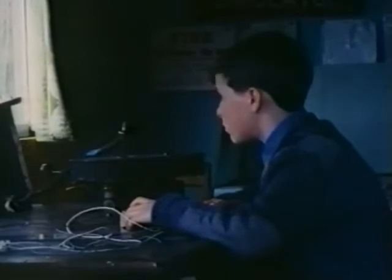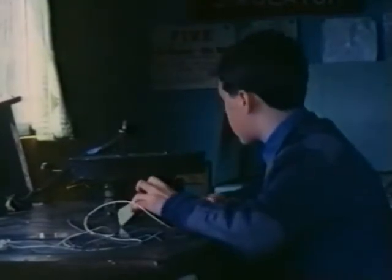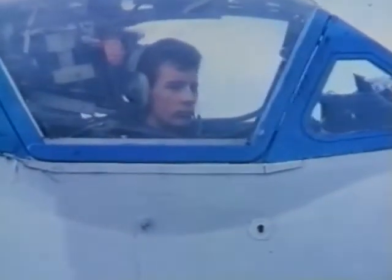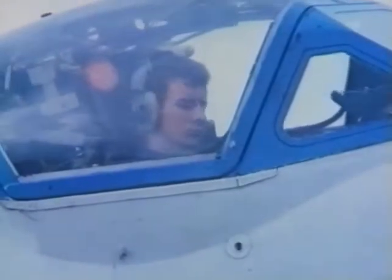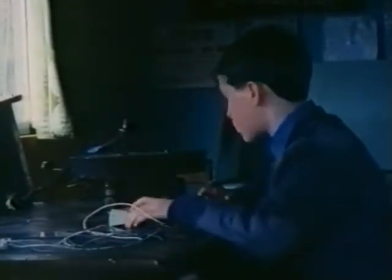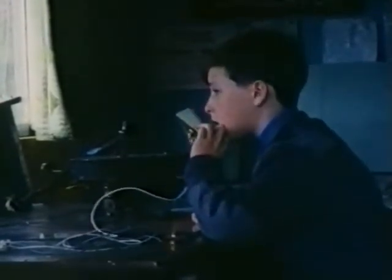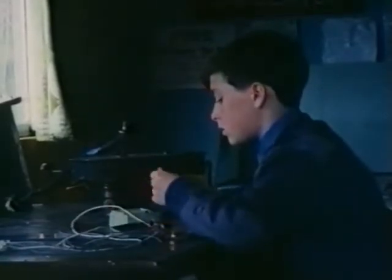X-ray Kilo 637 is established on the left base, turning finals, over. Report finals. X-ray Kilo 637, look up. X-ray Kilo 637, final to land. Clear to land, X-ray Kilo 637. Wind velocity 270 at 10 knots. Clear to land, X-ray Kilo 637.